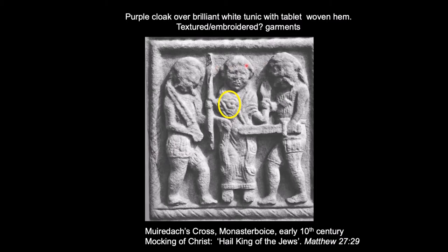The function in early medieval Ireland of designating the rank of king was actually taken over by brooches, like the Tara brooch. And as you can see, Christ is wearing a magnificent brooch here, and of course, also the very gorgeous clothing he's wearing. So our brooch must have been worn by somebody of extremely high rank. We don't know who, of course, but it could have been a man, it could have been a woman, a secular leader, or a cleric.